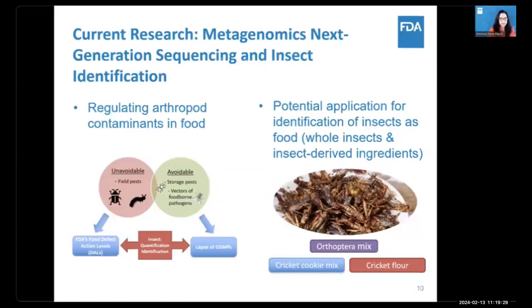I will start by saying that insects are classified in many different groups. However, for regulatory purposes, insects can generally be separated into two different groups, unavoidable and avoidable. Unavoidable insects refer to field pests, or insects that attack crops in the field. These field pests are considered unavoidable, naturally occurring, and non-hazardous, and they are pretty much the basis for the FDA's food defect action level.